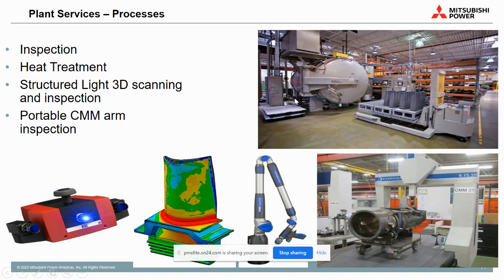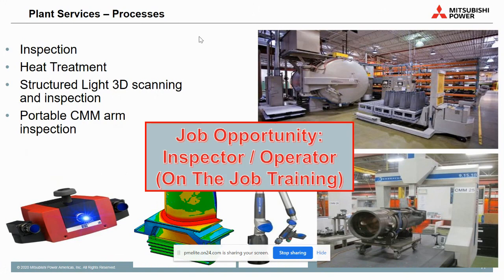We have heat treatment up in these furnaces here at the top. And what those do is it relieves a lot of the pressure from welding that goes onto the parts. We have 3D scanning so that you can see any cracks or indications on the parts for the repair. And then CMM, I talked about that already. And again, on-the-job training. So a lot of what we do here, you can learn on the job by experience as an inspector or operator.